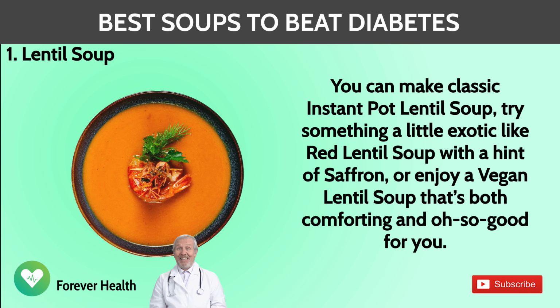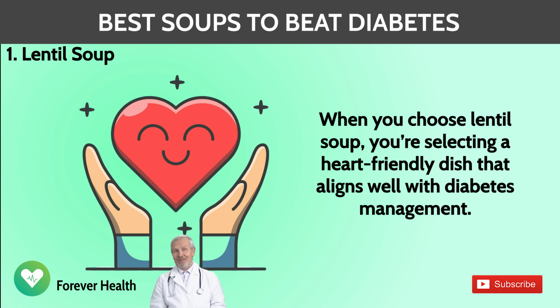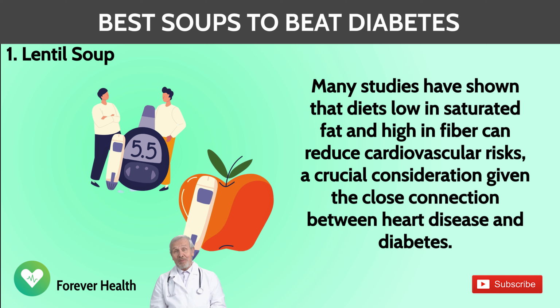You can make classic instant pot lentil soup, try something a little exotic like red lentil soup with a hint of saffron, or enjoy a vegan lentil soup that's both comforting and oh so good for you. These aren't just recipes, they're tools to better health and nutritional well-being. When you choose lentil soup, you're selecting a heart-friendly dish that aligns well with diabetes management. Many studies have shown that diets low in saturated fat and high in fiber can reduce cardiovascular risks, a crucial consideration given the close connection between heart disease and diabetes.